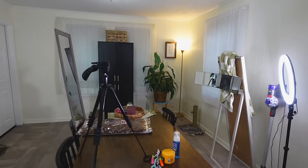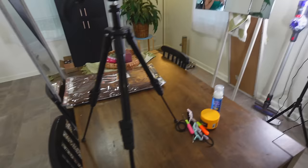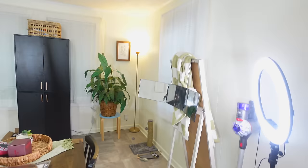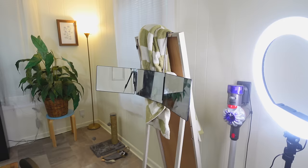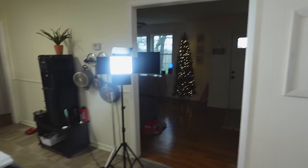Here's the way that I have everything currently set up in my kitchen. I have this little three-way mirror right here, and everything obviously is on the table. Come around. Here is my other mirror right here. Obviously, I have a ring light because this gives me the best lighting when I do my hair. Also, my mirror is DIY set up, hanging on my other mirror. Don't talk about it. And then over here, I have this other little light.